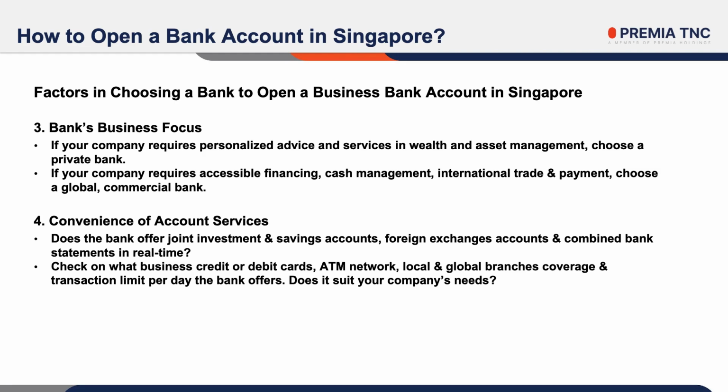4. The bank's convenience of account services. Before picking a bank, it is best to consider whether joint investment and saving accounts, foreign exchanges accounts and combined bank statements in real time are available. Also, checking on business credit or debit cards, ATM network, local and global branches coverage, and transaction limit per day is a wise move. After all, these services vary widely across banks.